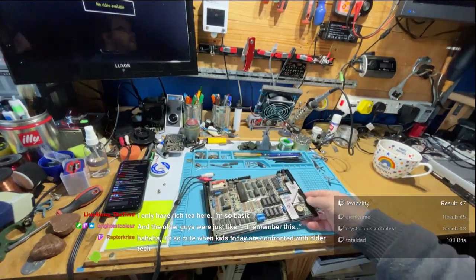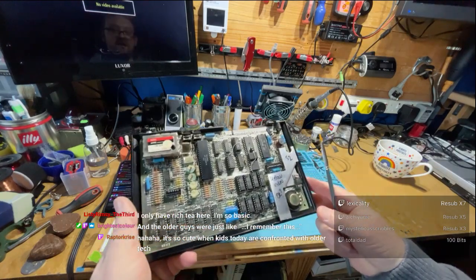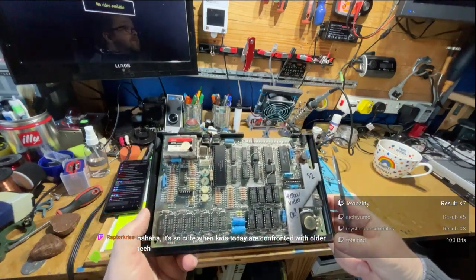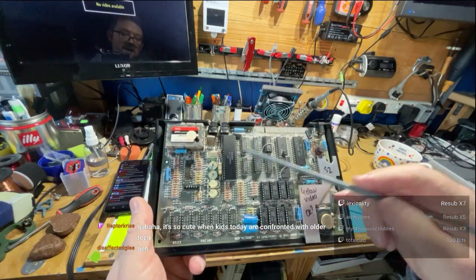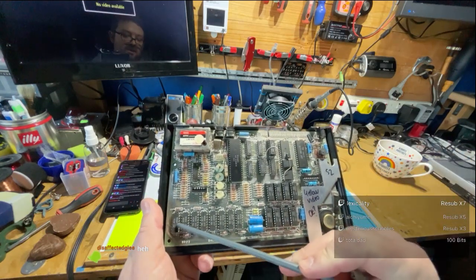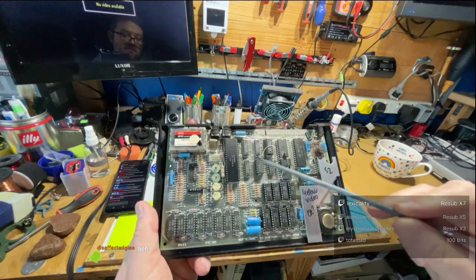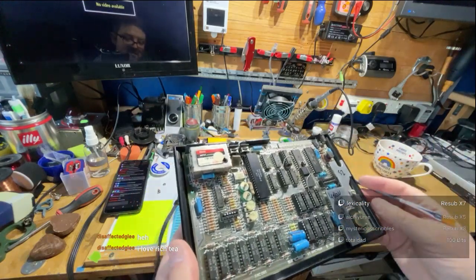Let me get my pokey stick out again. I like a rich tea. I'm completely down with rich tea. So what we've got here is the same sort of thing. Got the ULA, got the ROM, got the Z80 chip, got the lower RAM, got the higher RAM, got the glue logic. But this one's been repaired.